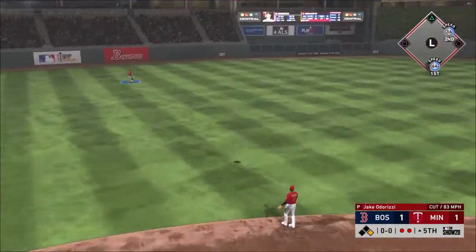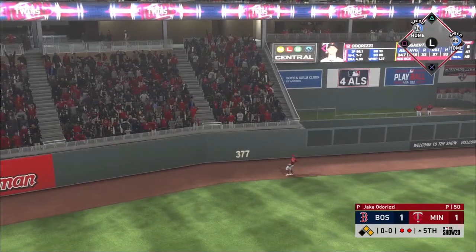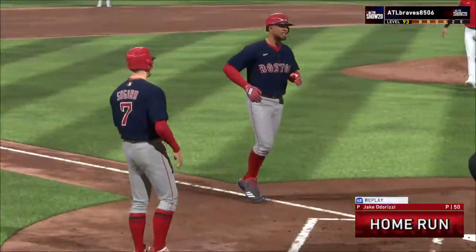Look for him. Swung on and hit deep to left center. This one has a chance. And they take the lead. It's gone.